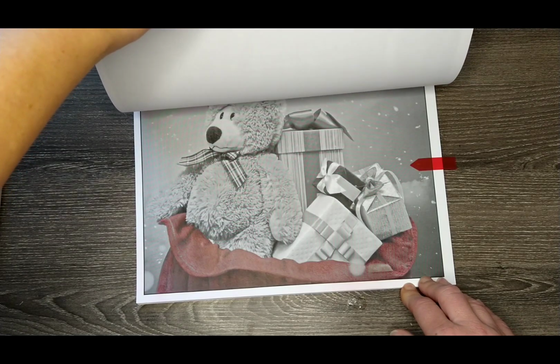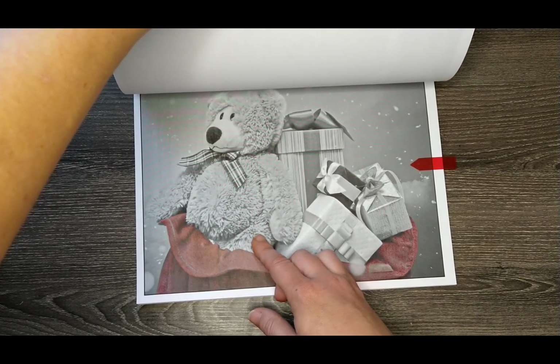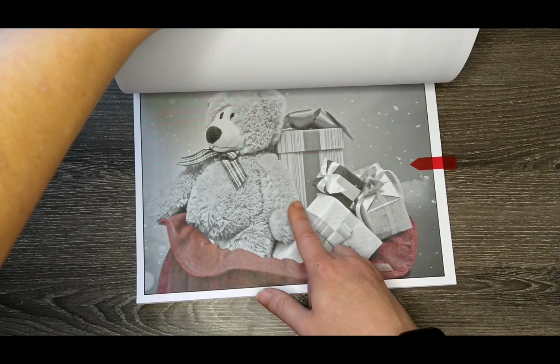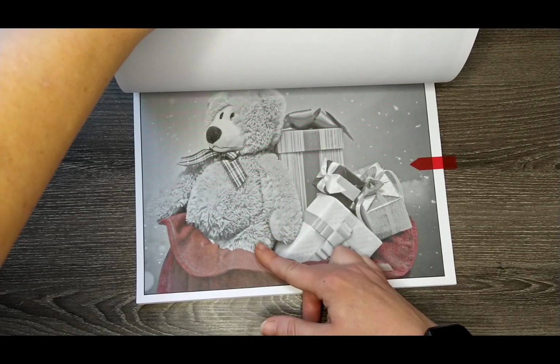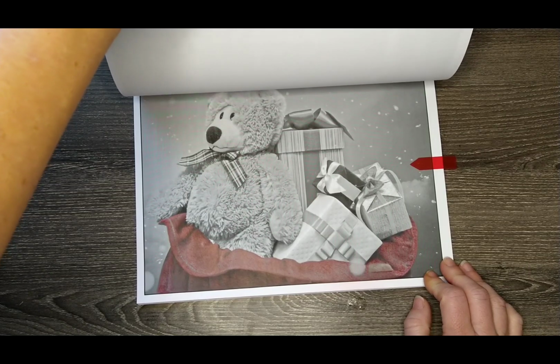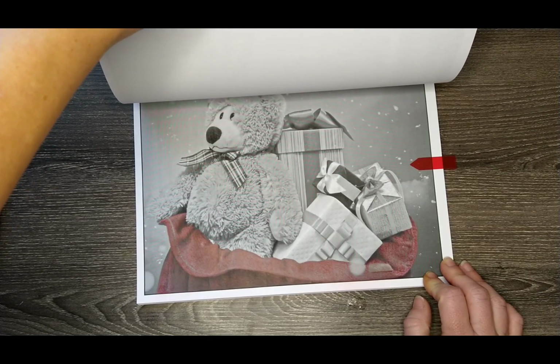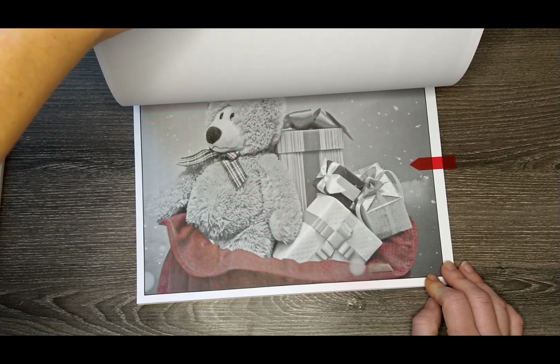And I'd really like to get back to it. I want to see this fuzzy bear all colored, but I don't know. I'm afraid if I use alcohol marker, it's going to bleed too much, because it's just Amazon paper. And so I'm kind of at a loss, and may end up just enjoying the artwork in this one.